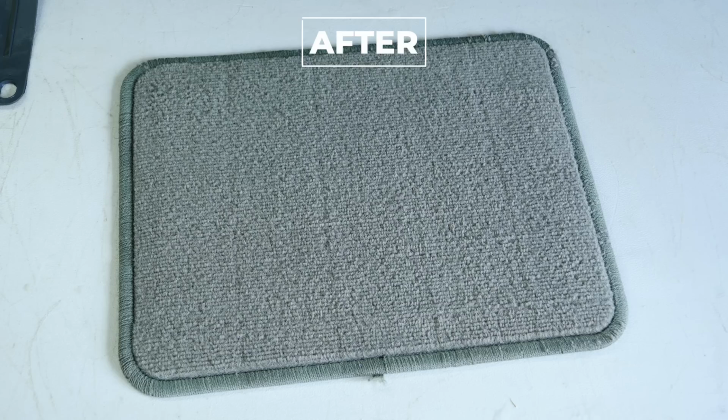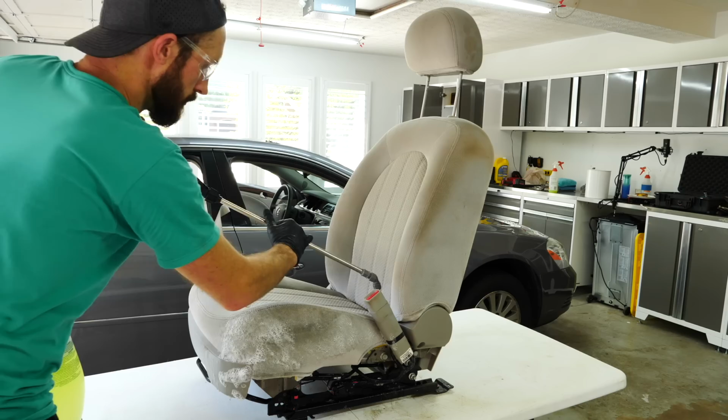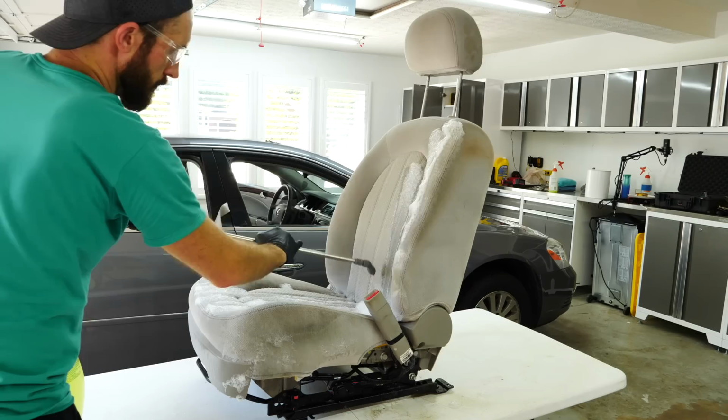Now for these front seats, you can see on the sides of them how much staining there is between the center console area on the bottom portion of the seat and then up on the top part. I would have never gotten to that bottom portion if we didn't remove the seats from the vehicle, so this is one of the main reasons why I like to do it, just to be as thorough as possible when it comes to my details.